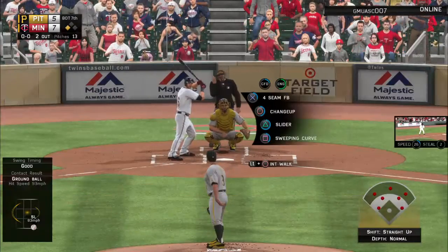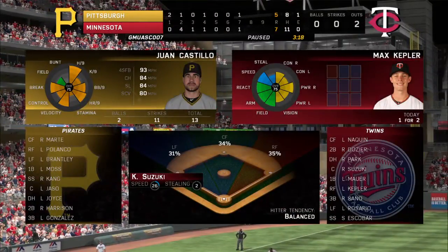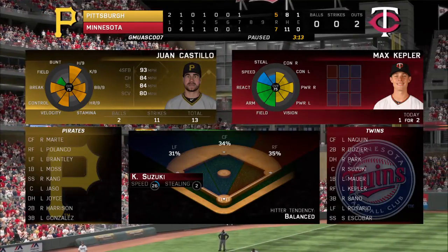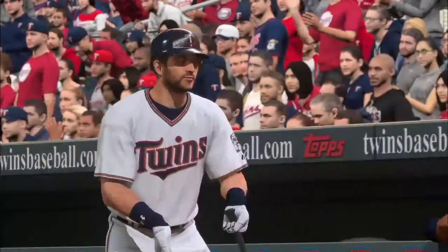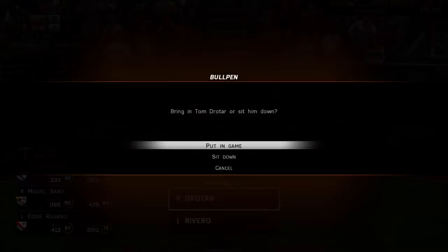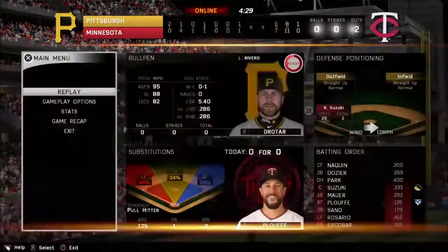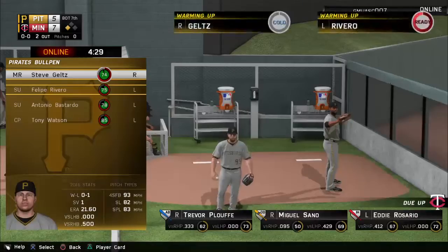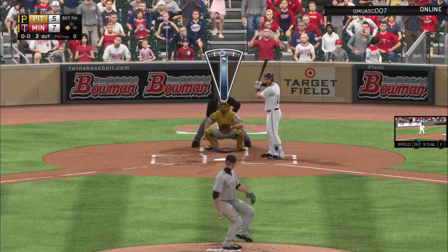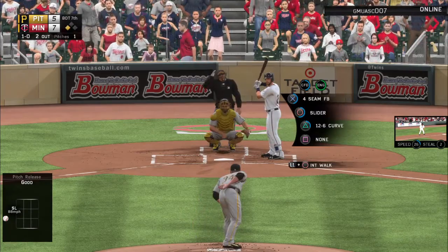Max Kepler strides forward now with a very important insurance run standing over at third. Trevor Plouffe will be charged with the job of getting that guy home. Yeah, this one's been a well-played, close game, so that's a big run down there. Tom Drotar will get the ball looking to get the final out now here in this 7th inning. Here's a first pitch slider that just tails out of the zone. It's ball 1.